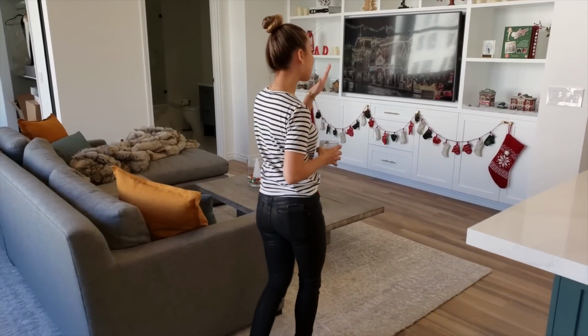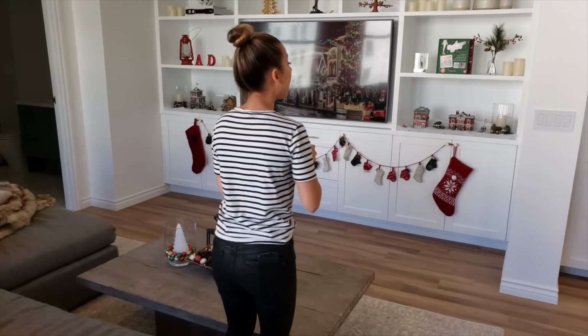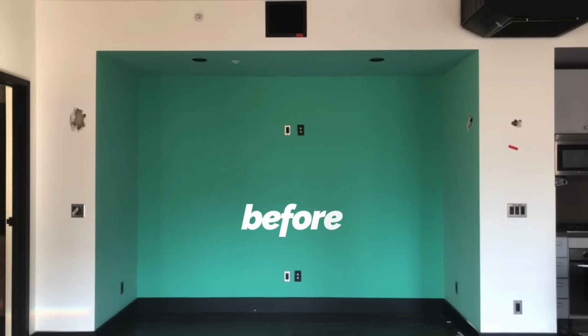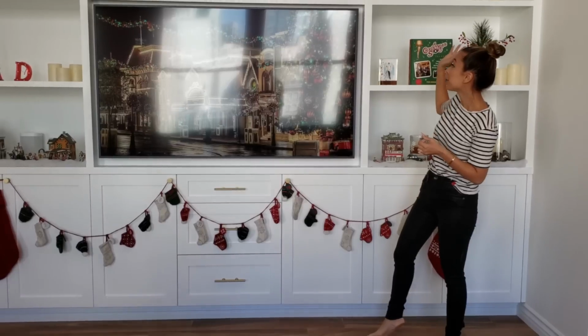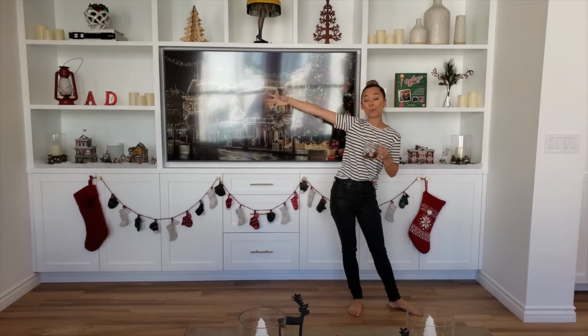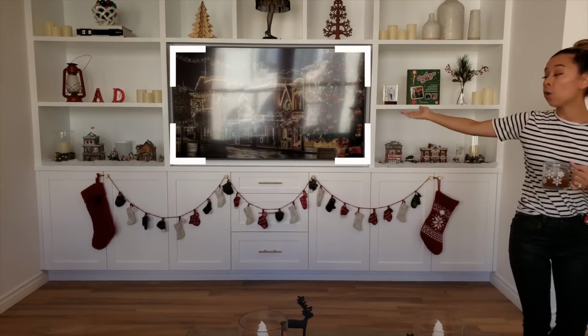So I'm really excited about our living room because it was definitely a huge transformation. We had these 2 columns here. They were super wide, basically double the size that you currently see. So we had them slimmed. I think it turned out beautifully. We just put Christmas decorations up for now. We still have to do the decor of it, but we've got this beautiful TV, which I love.